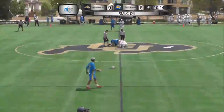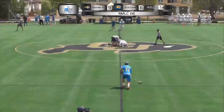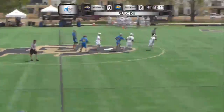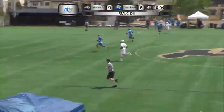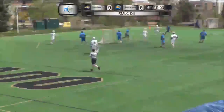9-6, 10:15 to play. Mentioned it a while ago, Fort Lewis no stranger to the comeback. Montana State needs to look over the shoulder and not take the pressure off. Hunter is going to win this faceoff for Montana State. He gets possession, carries it back into the offensive zone for the Bobcats. There's that long reach of Henderson.